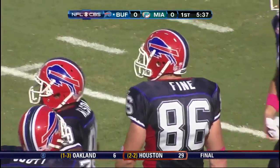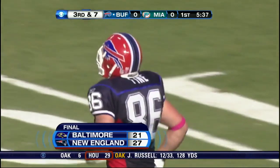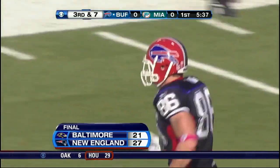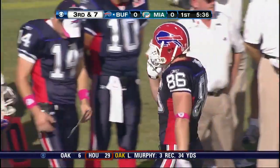I want to share that score once again as the New England Patriots took care of Atlanta last week and Baltimore this week. Well, I think that's really important. I think the Patriots aren't going anywhere. You know they're only going to get better as the season goes on.